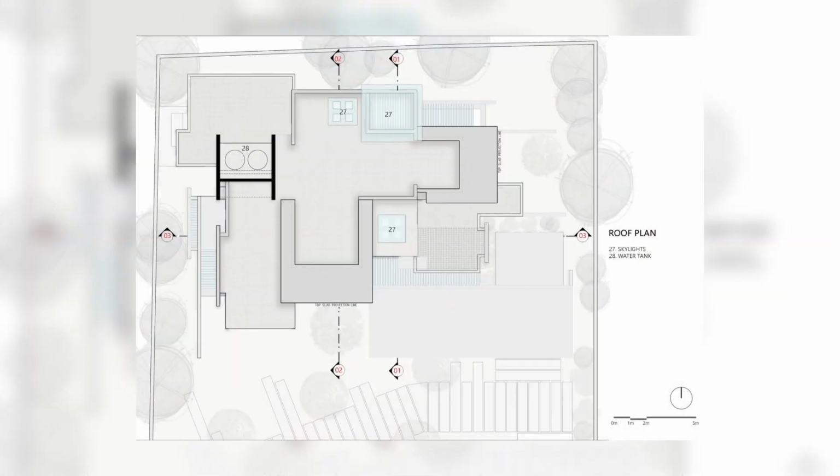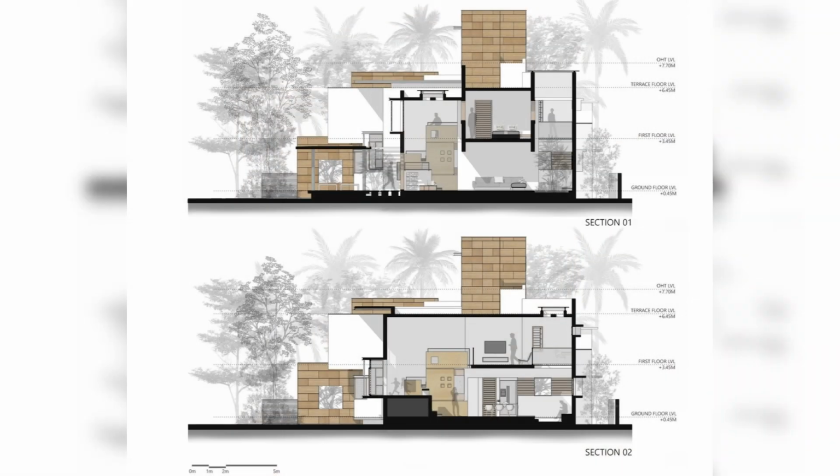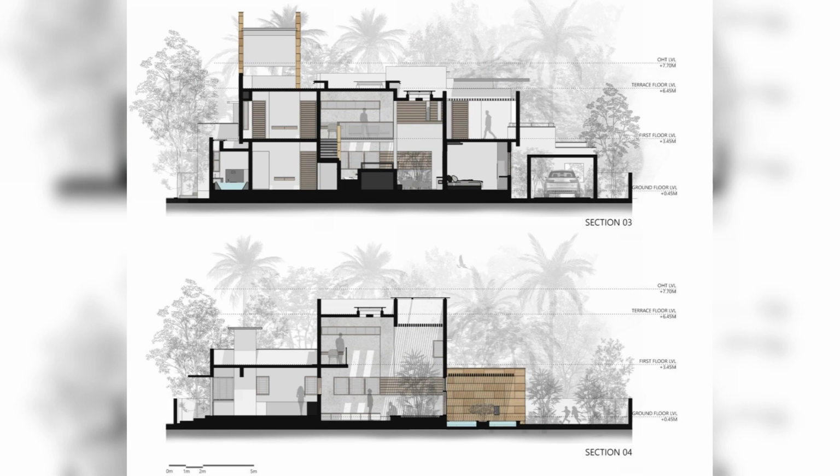The house is reputed for its uneven volumes and playful stripes of lights and shadows. Uneven volumes became a novel experiment that now seamlessly blends with the home's aesthetics, adapting to the humid environment.